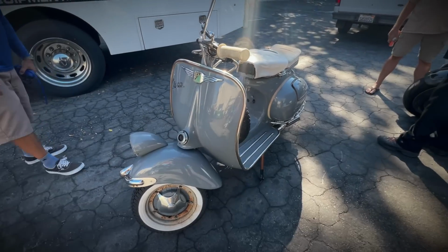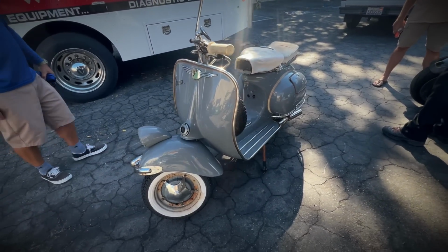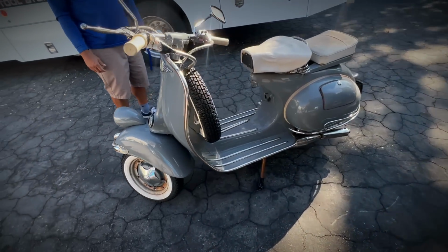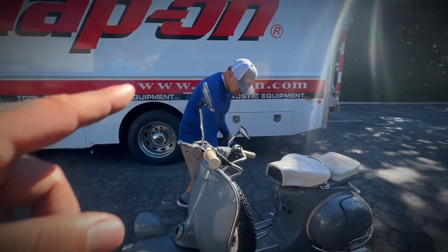We can put this on the YouTube channel and see if anyone is into Vespas. So if anyone's watching this on our YouTube page, what is this thing? But anyways, it's sold.